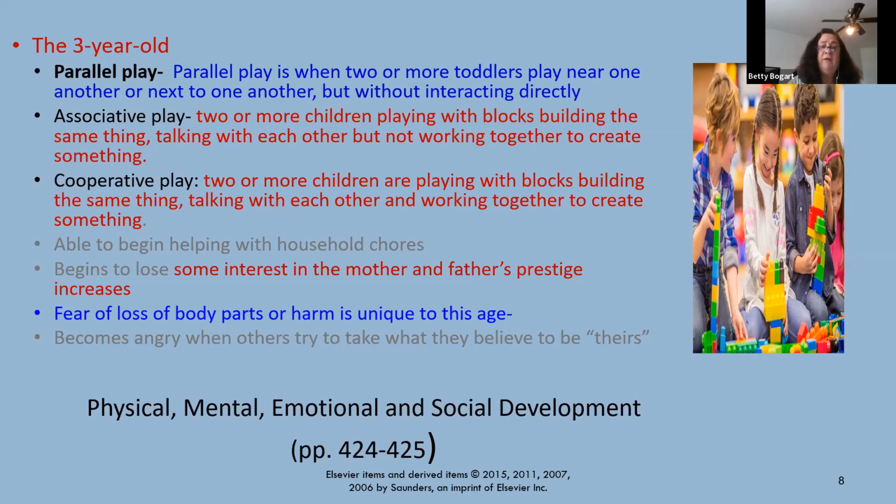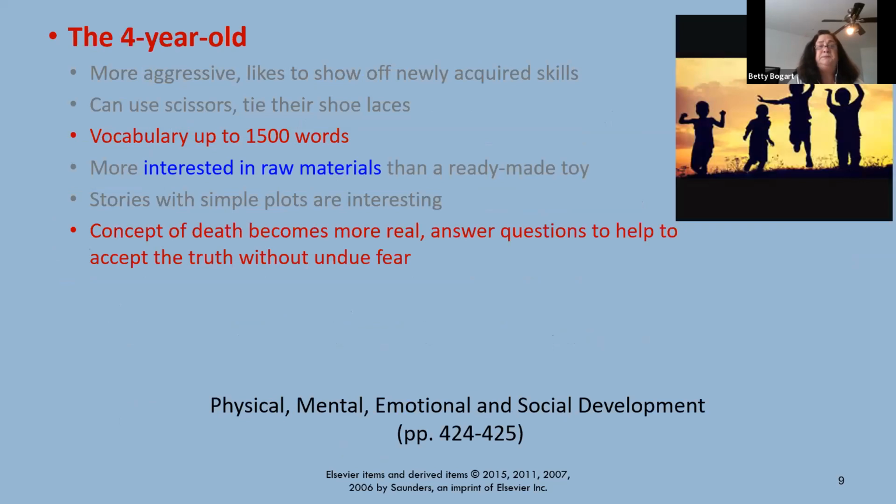And then they become angry when other people take the toy that they're playing with. "It's mine." And that becomes a problem like in your daycares where there's all these toys and they've taken one toy and they want that to be theirs, but it isn't theirs and they have to learn sharing. Pretty hard.